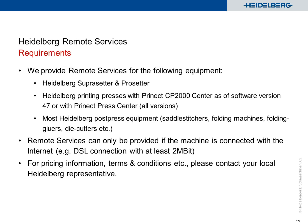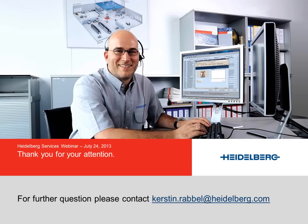In the end, I'd like also to summarize the requirements. As explained before, Heidelberg Remote Services is for all equipment with a network plug. You need a stable and performant internet connection. Your local Heidelberg Sales and Service Unit will inform you about offerings, prices, and terms and conditions.